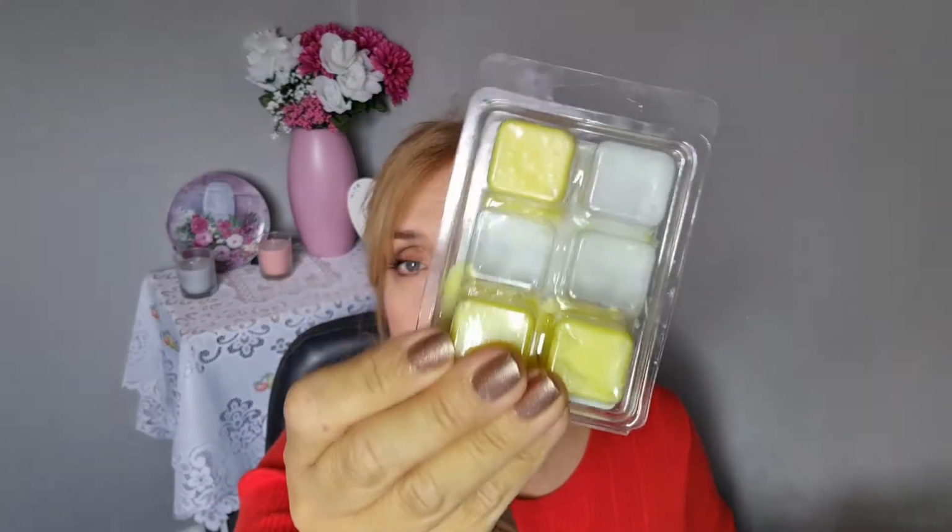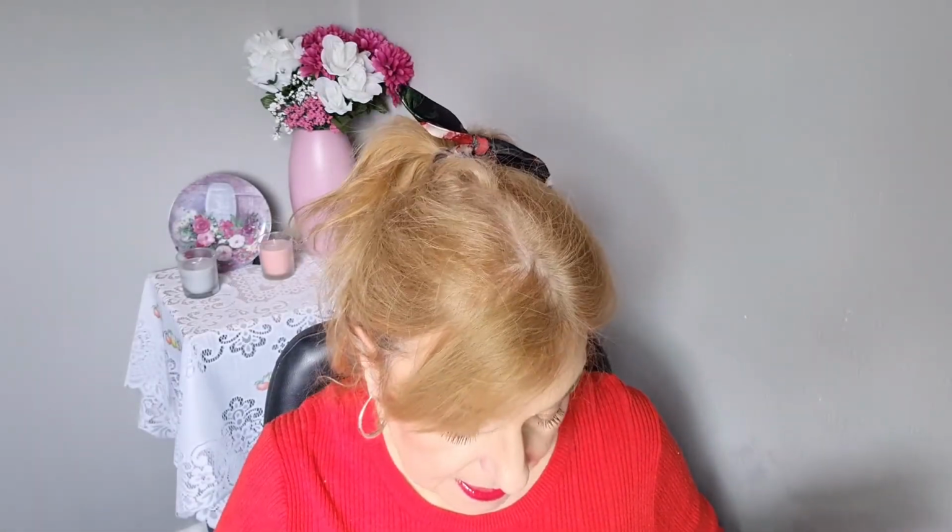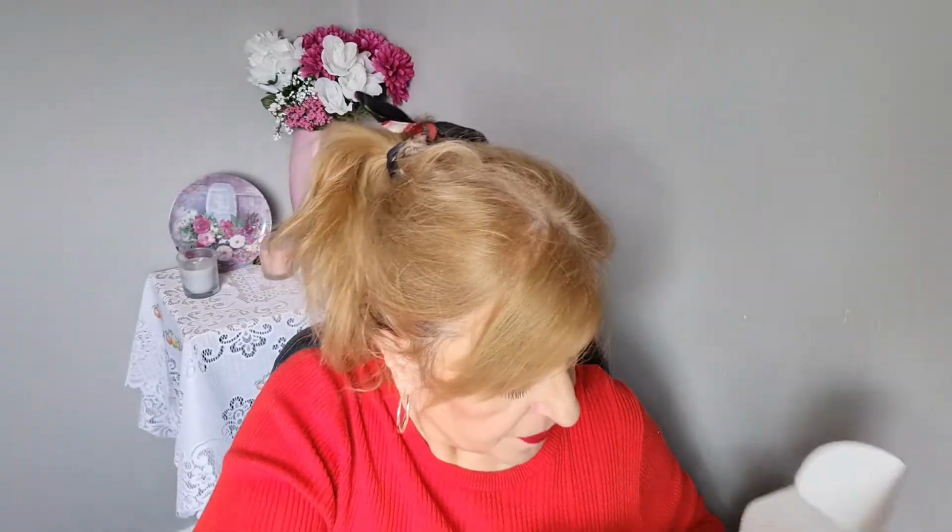This is the one that I've opened that I'm actually using at the moment. This is coconut and vanilla. I'm using that one at the moment. And this one is apple and cinnamon. So there's some lovely ones, and they're all in that one box. It's quite a pretty box.